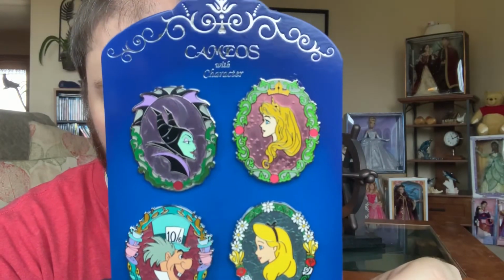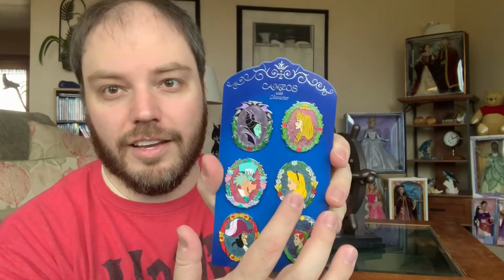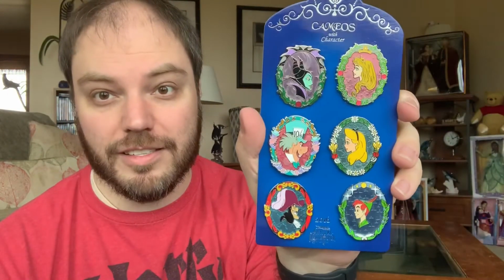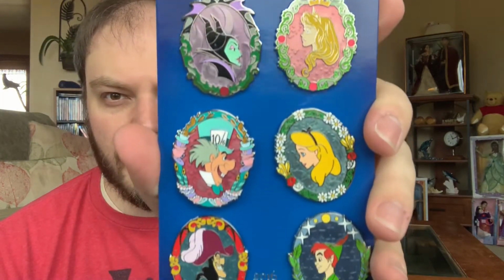And the detail on these pins is just absolutely amazing. That is why I went ahead and said, sure. Yes, it is a little bit of money for 6 pins. But I love these guys. I love Alice and I love Aurora and Maleficent. The Mad Hatter, yeah, you know. But the pins themselves are really, really awesome. So I went ahead and said, sure. And graciously, she picked them up for me. And then they made their way to me. So really neat, high detail, very nice quality pins there.